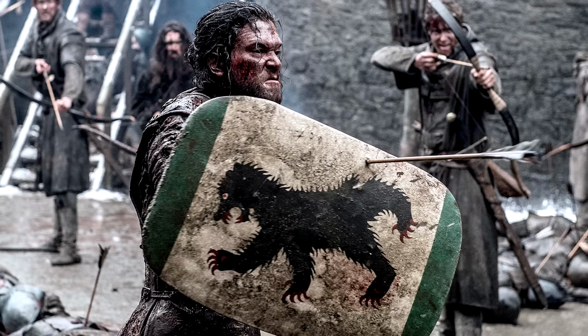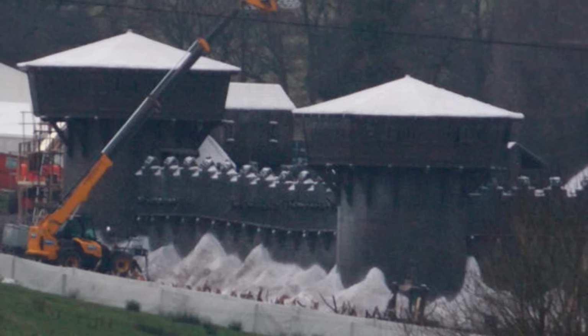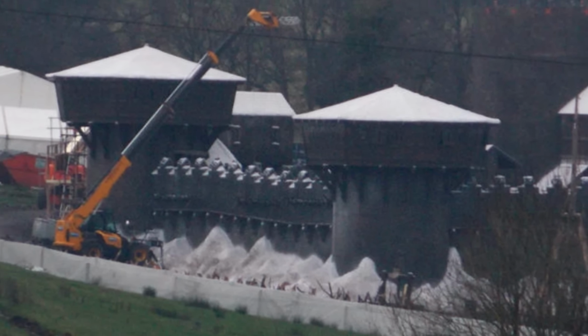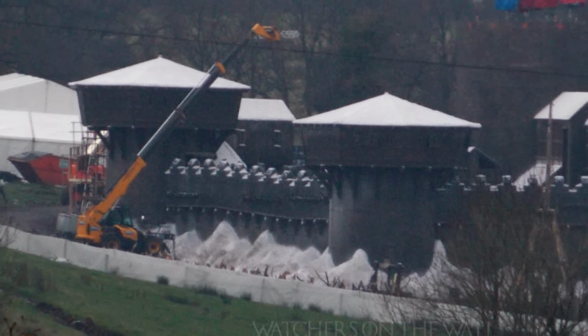The battle for Winterfell has been confirmed by a bunch of leaked photos during the past few months. For the final season, the production has made, for the very first time, actual battlements and outer walls that were added in with CGI in previous seasons. HBO also laid down white tarps all over the place in preparation for fake snow.